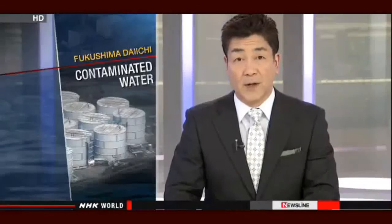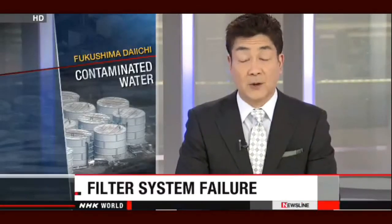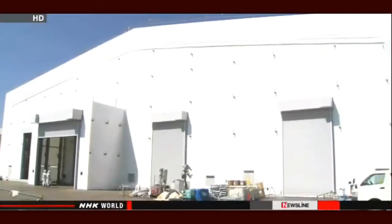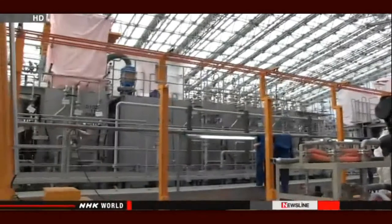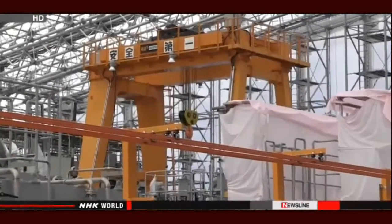Another mechanical defect has struck cleanup efforts at the Fukushima Daiichi nuclear plant. Engineers have again had to abandon a sophisticated water filtration device. Tokyo Electric Power Company workers have been using a machine known as the Advanced Liquid Processing System, or ALPS, to remove radioactive substances from water, but the system has been plagued with trouble.